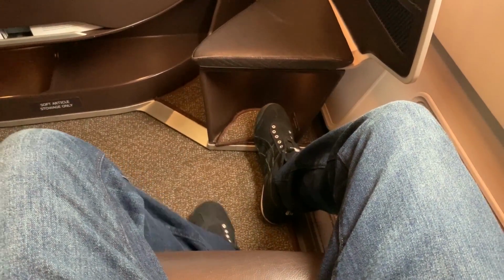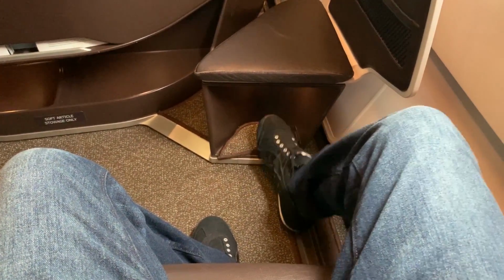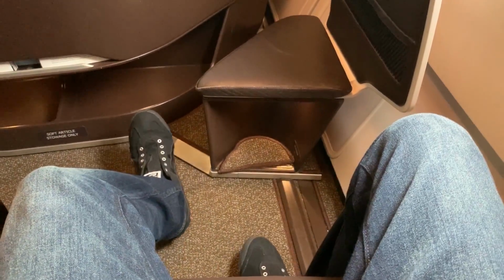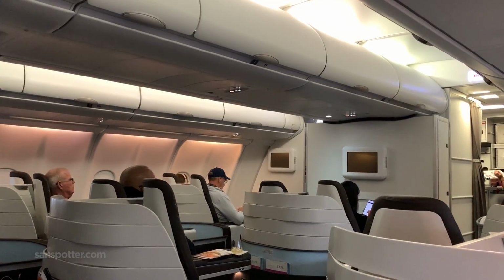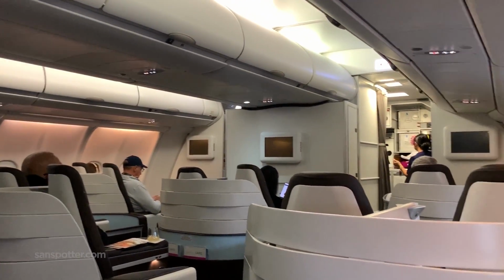FYI, the legroom is quite generous. Enough so that even window seat passengers have direct aisle access, even when the person in the adjacent seat is in a fully flat position. It won't be a completely graceful exit to the aisle, but it's definitely possible with minimal goofy-looking high-stepping involved.